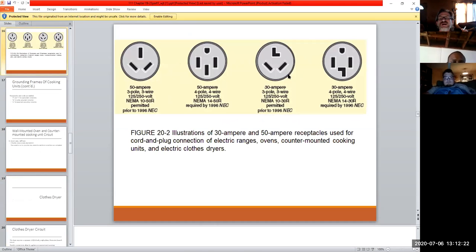So we see four different styles here. On the left-hand side, we see two 50 amp styles, 3-prong or 4-prong, 3 or 4 pole. There are 3 wires or 4 wires. The extreme left one was prior to the 1996 NEC. If you do any new installations, you are supposed to use the 4-prong style. But you still see a lot of these out there. If that's how your house is wired, then that's the type you would buy when you hook up, let's say, a new dryer. That would be the style you'd buy, or you would buy this style.